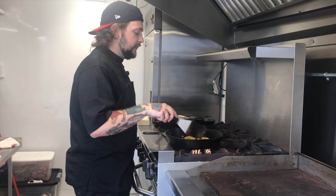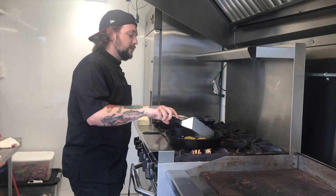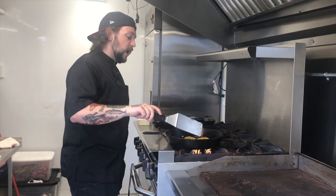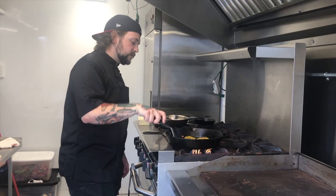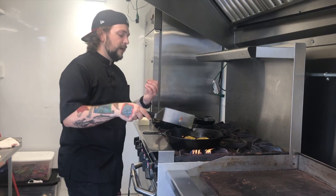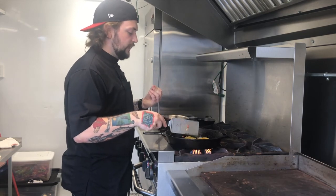We want those to get a nice hard sear on them, because once we get them into the cornbread batter, there's going to be plenty that is going to want it to get soggy, and we don't want that. We want it to be crispy, and even after it bakes into that cornbread, we want that eggplant to still have the integrity and the texture of an eggplant medallion.